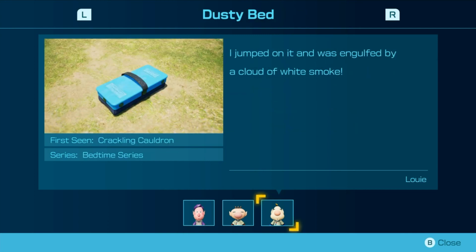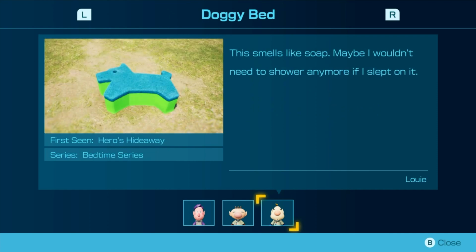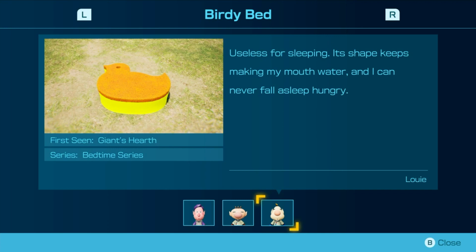Okay. I jumped on it and was engulfed by a cloud of white smoke. It smells like soap. Maybe I wouldn't need a shower anymore if I slept on it. Useless for sleeping. Its shape keeps making my mouth water, and I can never fall asleep hungry.